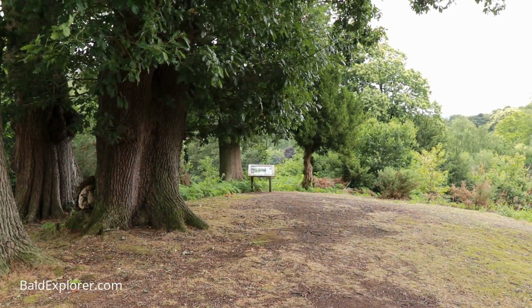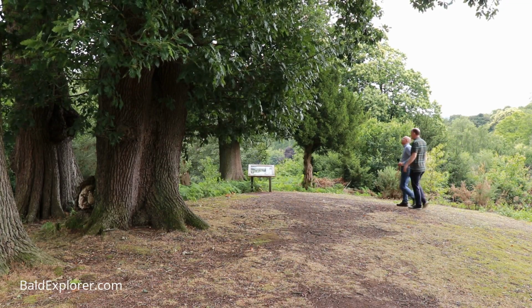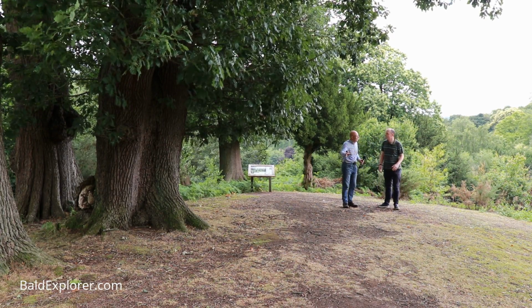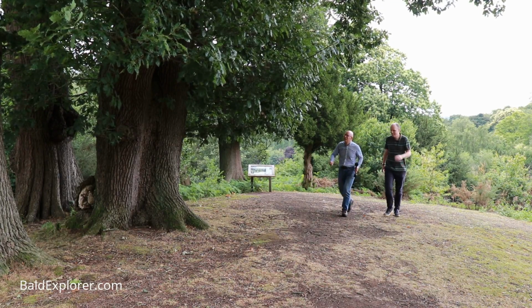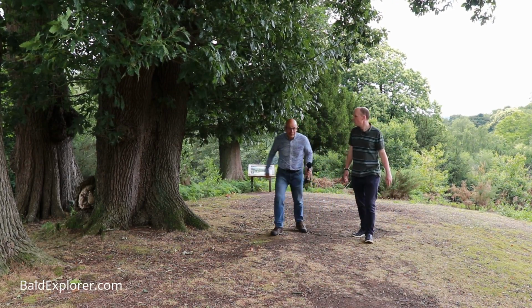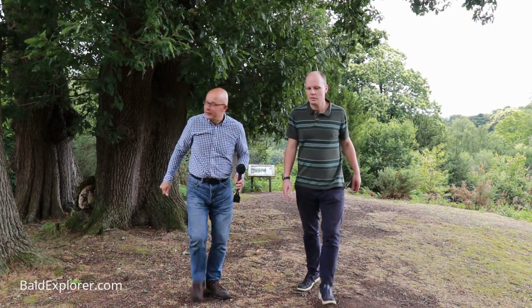Well, Matthew, we've come out from that wonderful avenue of trees to take in, well, this is meant to be a viewing point here. Oh, is it? Lovely view. Well, it's nice and high up, but somewhat obliterated by these rather beautiful oak trees. And then the rest of the view is also obliterated, which is a bit of a shame.